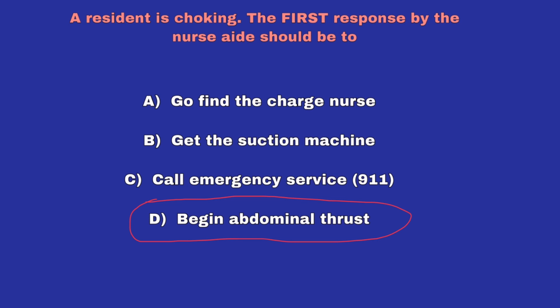And here's why. When a person is choking, time is of the essence. It's very, very vital. Beginning abdominal thrusts immediately can mean the difference between life and death. So you have the power in their life right then and there when your resident is choking. These thrusts can help by forcing air out of the lungs and creating an artificial cough, which allows them to have air passing through their lungs. Emergency assistance should be called, of course, but abdominal thrusts should be started immediately.